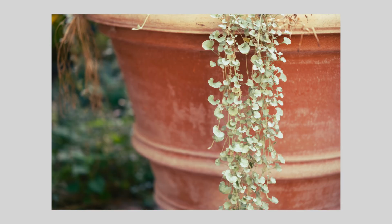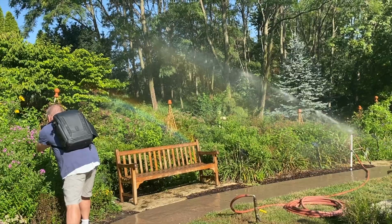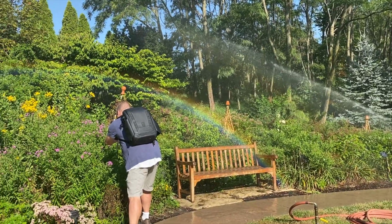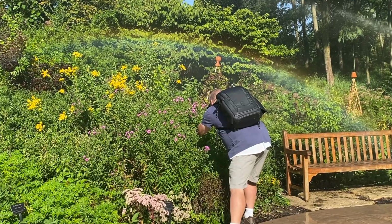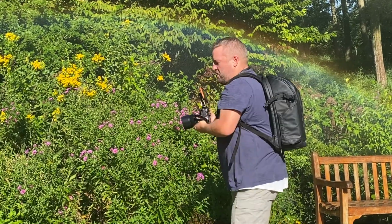I thought it would be ugly with the pot in it, but it's actually kind of nice, right? It gives us a little bit of context here, so that's pretty cool. Here's some more sprinkler action going on. I kept trying to get cool shots using the water, and again, I think I mostly am failing here.